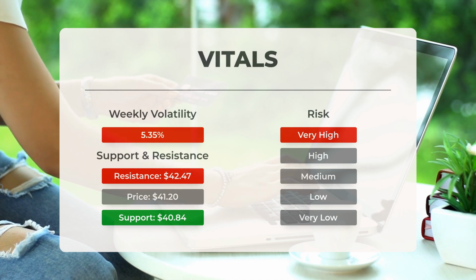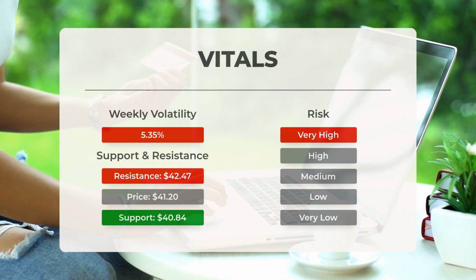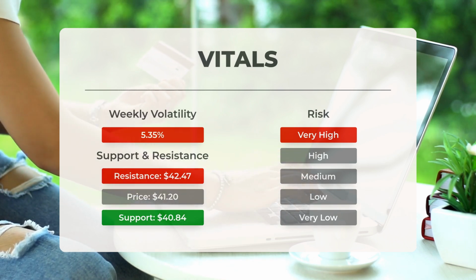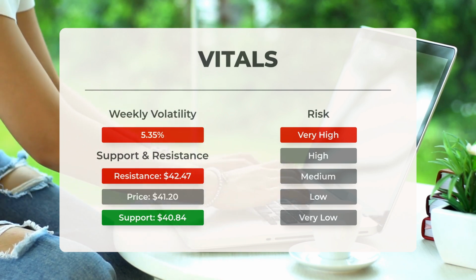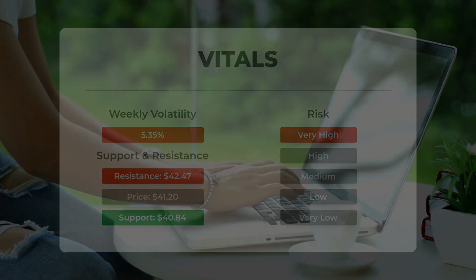The stock may exhibit significant movement throughout the day, indicating high volatility. With a considerable prediction interval from the Bollinger Band, this stock is classified as very high risk. Over the past day, the stock fluctuated by $1.73 between its high and low, which is a change of 4.38%. During the last week, the stock experienced an average daily volatility of 5.35%.